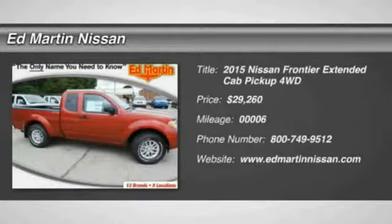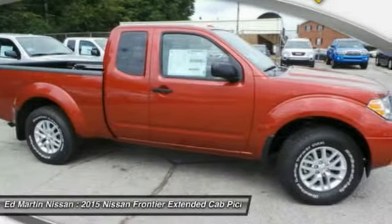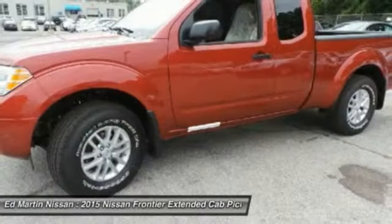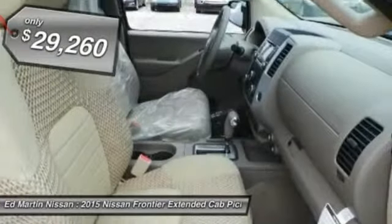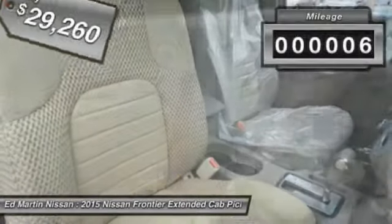The 2015 Frontier. The Nissan Frontier offers a full-length, fully boxed frame for strength, serious off-road capabilities, and a 5-star rating for side impact crash safety. The Frontier's interior comforts include cab versatility, under-seat storage, and seating for 5, and is priced below $30,000. This vehicle has less than 100 miles.